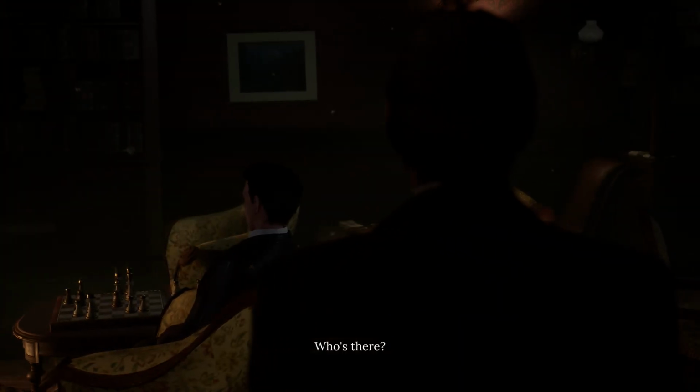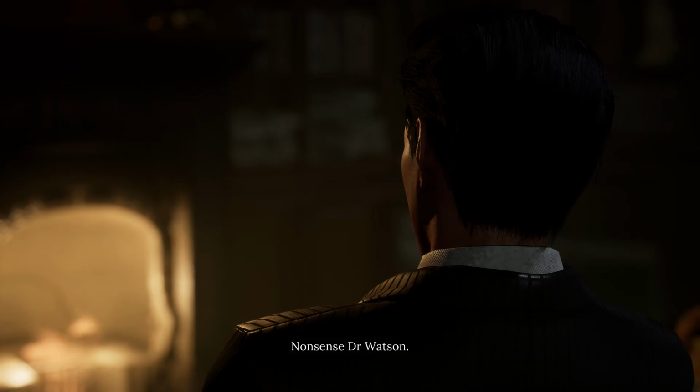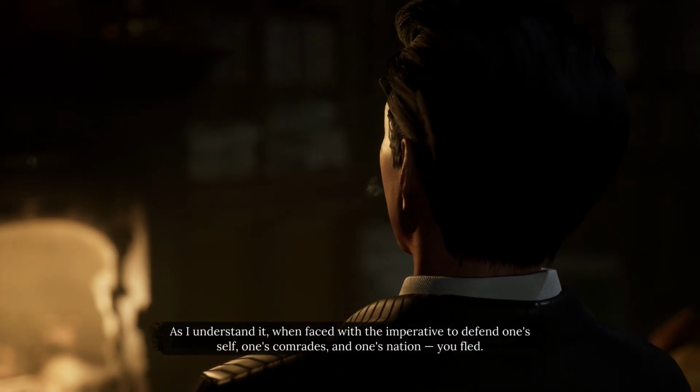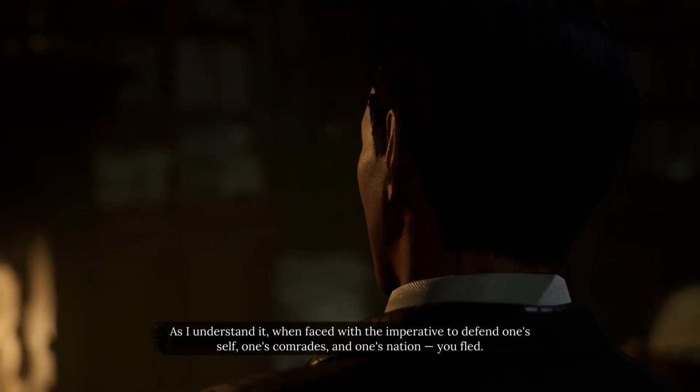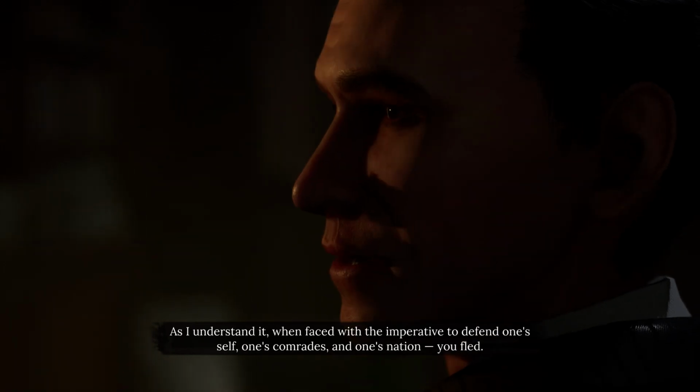Who's there? Who do you think? Let it be known that I'm handy with this revolver. Nonsense, Dr. Watson. As I understand it, when faced with the imperative to defend oneself, one's comrades, and one's nation, you fled.